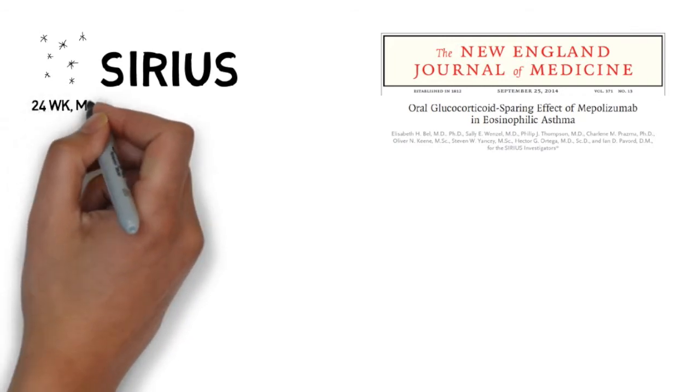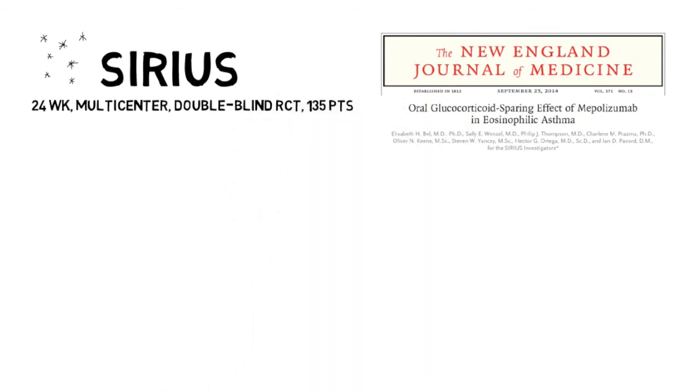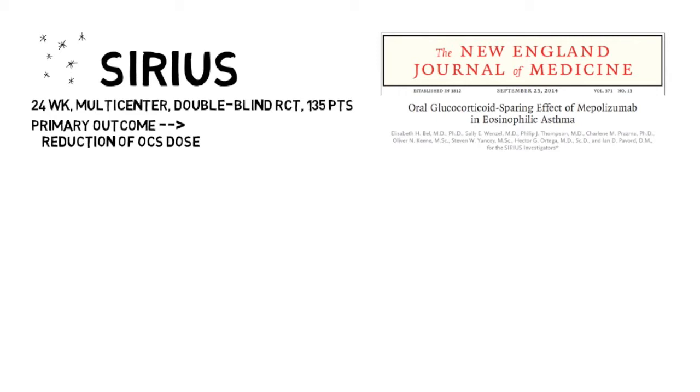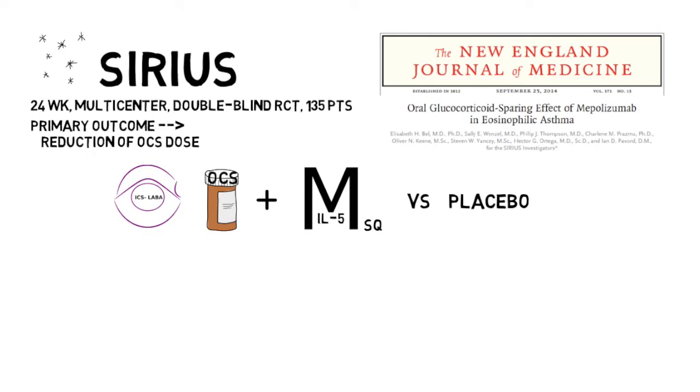In this multi-center, randomized, double-blind, placebo-controlled study, investigators enrolled 135 patients with inadequately controlled severe persistent asthma on chronic maintenance oral steroids, ranging from 5 to 35 mg of prednisone per day. The primary outcome assessed was the reduction in steroid dose. After a run-in period, patients uncontrolled on inhalers or oral corticosteroids were randomized to either mepolizumab 100 mg subcutaneously or placebo for a 24-week treatment period, followed by an additional 6-week monitoring period.